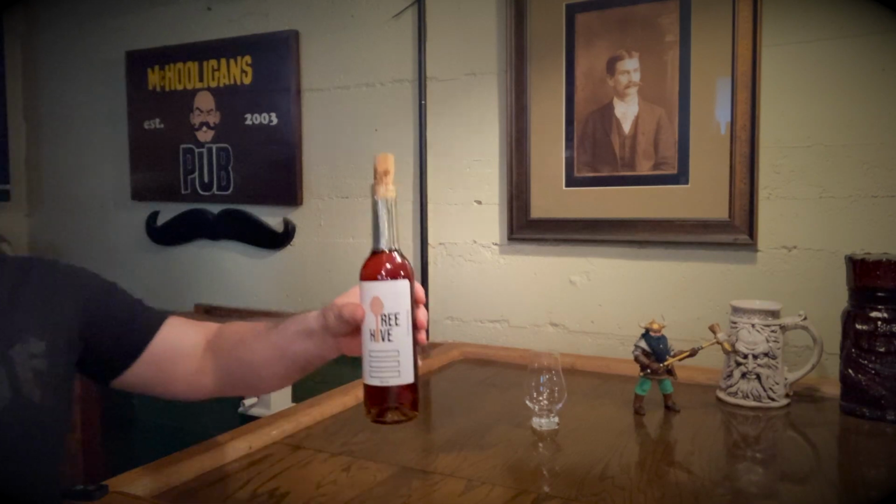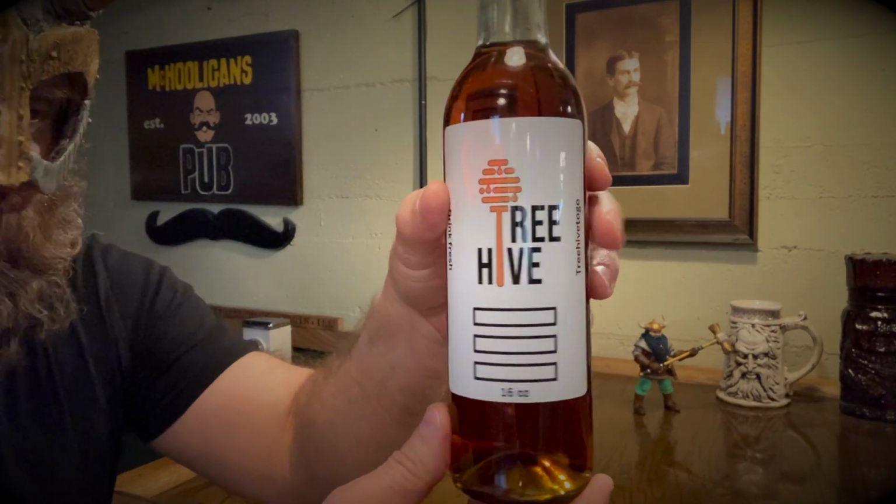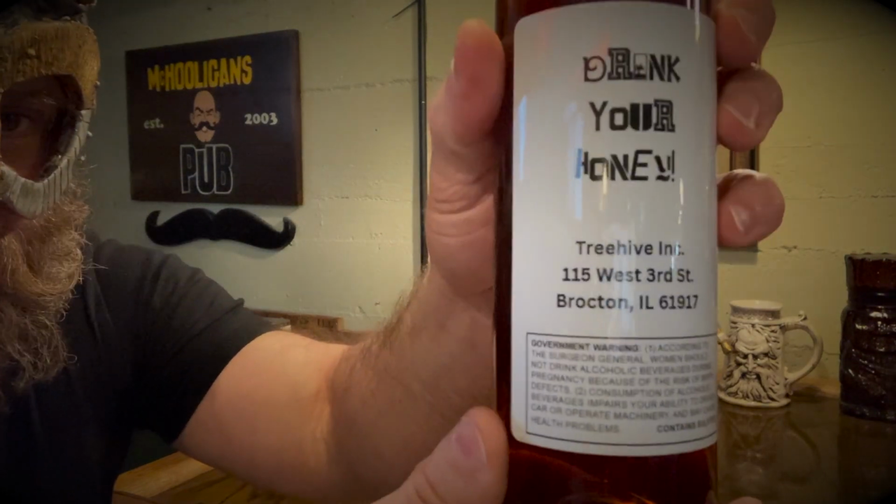Tonight, we're going down a little bit of a different road. Instead of beer, we're going to be drinking a mead, hence the battle helmet. We'll get to the toy here in a second. This is German chocolate mead from a local meadery, the Tree Hive, Corey in Brocton, Illinois. You can see the address here.